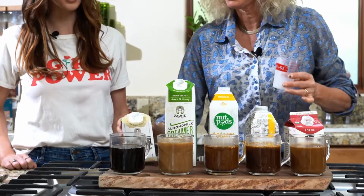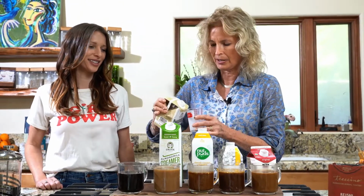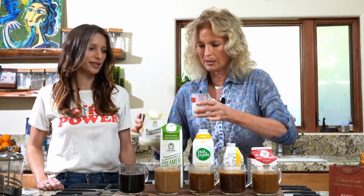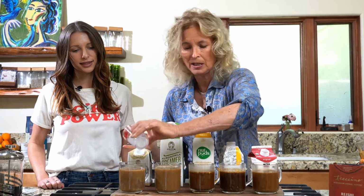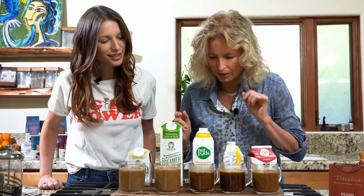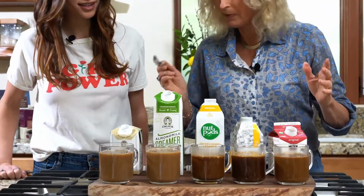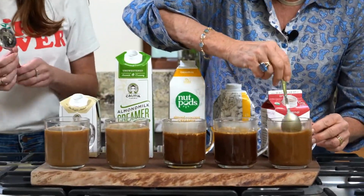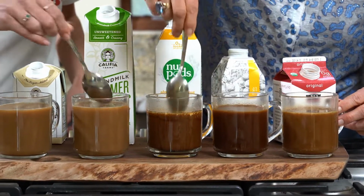Whoa, that's creamy. And then we have their better half, which I presume is supposed to be like a half and half. All of these are unsweetened because we like to sweeten Teeccino ourselves if we're going to at all. So I have to say, those 2 are not looking so good. Those are not looking so hot. These 3 are looking great. But let's give everybody a stir. You stir on your side. I'm going to stir up this one.